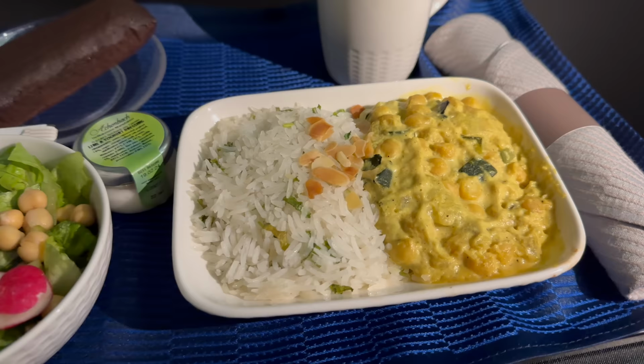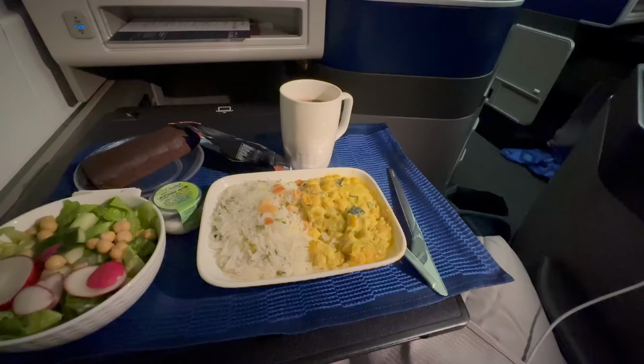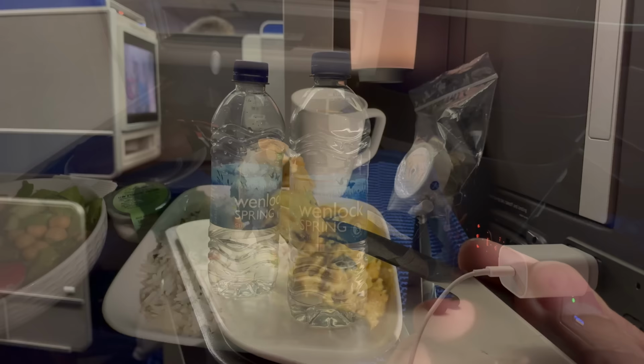So normally at home we eat butter chicken or green curry chicken. Usually it's salty and really strong in flavor. This one is a bit more refreshing, it's lightly salted, and I think they used a lot of coconut milk as well, so it's got some sweetness to it. 10 out of 10.